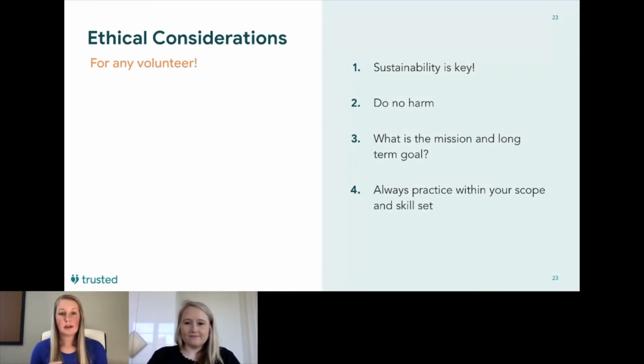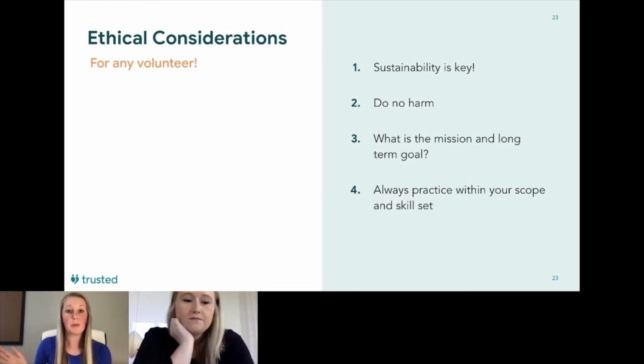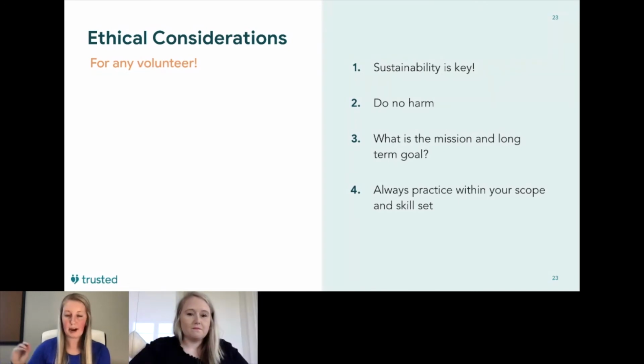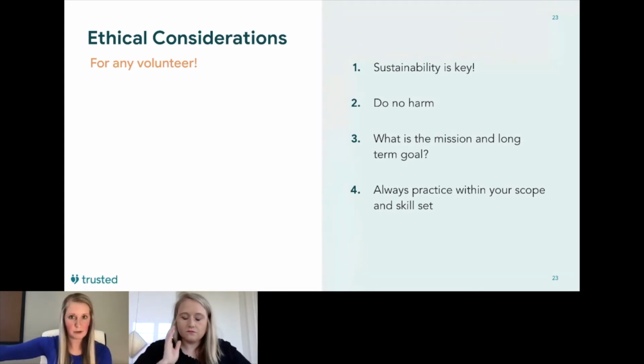So just some general considerations for any volunteer. You want to think about sustainability. Is the project that you are helping with sustainable for the community? When you are volunteering, can you see how this might cause problems for the economy, or would it cause problems for future healthcare, or is what you're doing actually going to help them improve with time, even after you leave? So it's really important to be thinking, on your first day, about how your actions during those 14 days or that month, however long, are going to impact the community for months and years down the road.